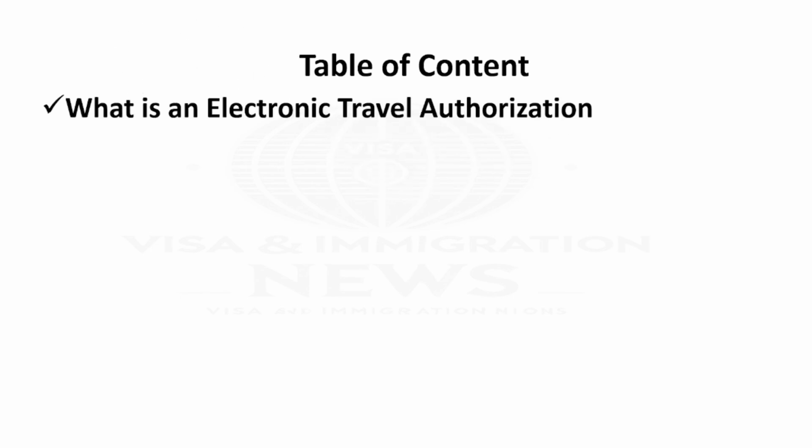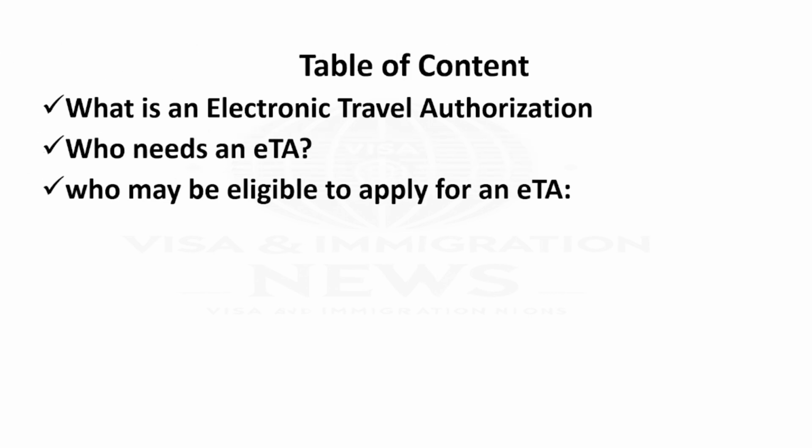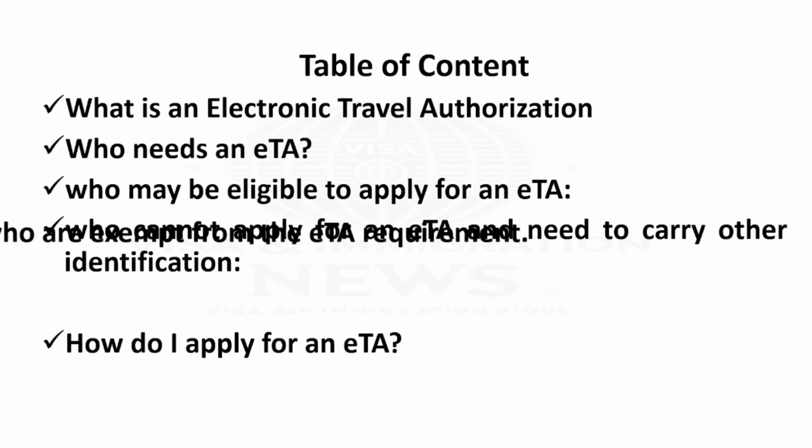In the video, we will cover: What is an Electronic Travel Authorization? Who needs an ETA? Who may be eligible to apply for an ETA? Who cannot apply for an ETA and needs to carry other identification? Who is exempt from the ETA requirement? How do I apply for an ETA? After you apply.